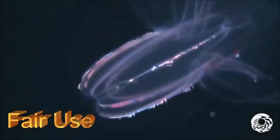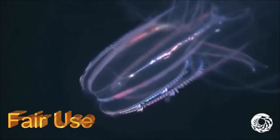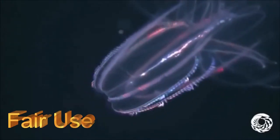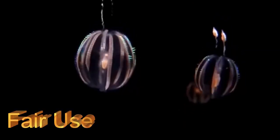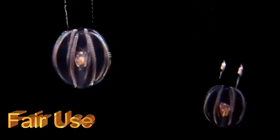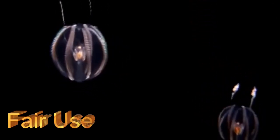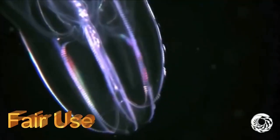Ctenophores typically prefer warmer waters in temperate and tropical areas near the surface in both shallow and deep habitats. These jellies can be quite invasive, and their swarms can drastically change ocean ecosystems. Overfishing has caused an increase in populations of ctenophores because of less predation.